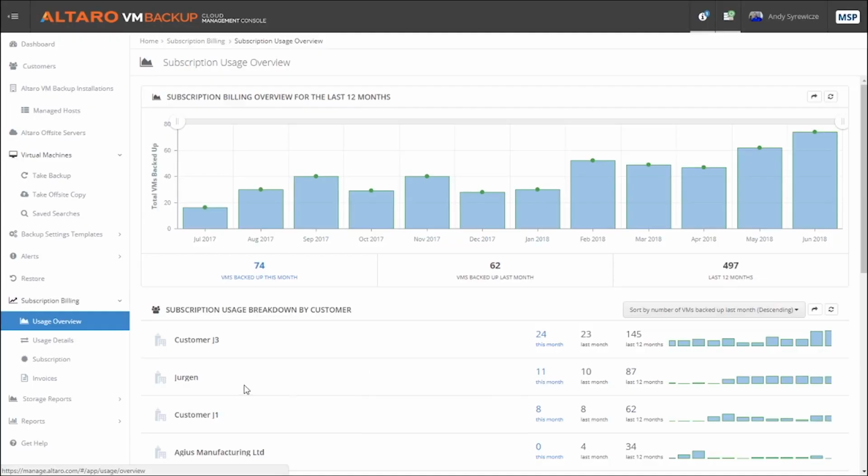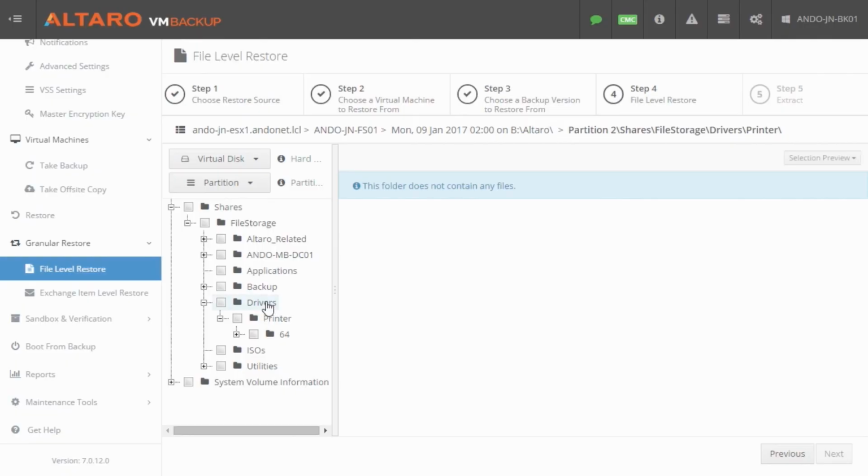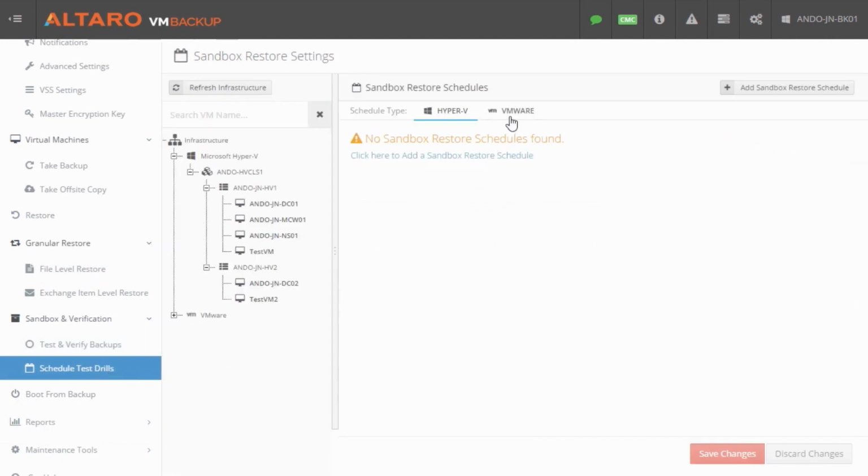I would recommend Altaro to any MSP who is supporting VMware servers or Hyper-V servers. It is a great product. It does what it says it will do. It is pretty much hardware agnostic, meaning you can back up to NAS devices, you can back up to other Windows servers. We like to use Windows servers because we've got the horsepower there for a second host server if we need it.